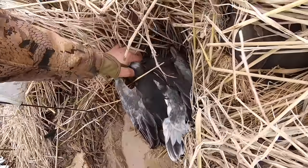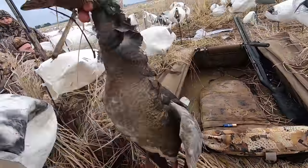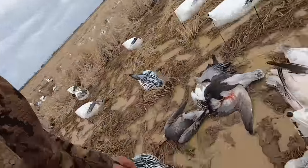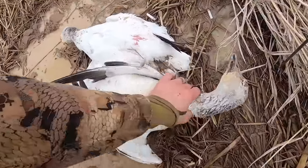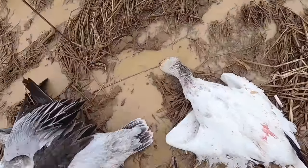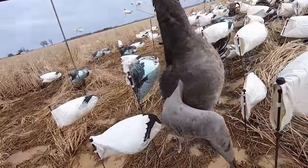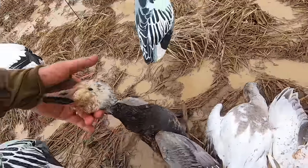Check it out though, this is what we got for birds right now. There's one blue. Check him out. Good looking blue. And grayback juvie. They're all juvies. Every one of them. Another blue. Good looking guy. Juvie. Another juvie blue.